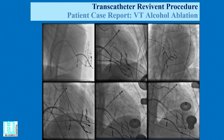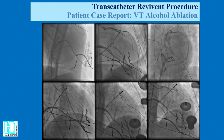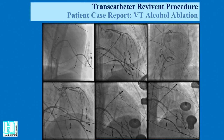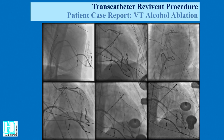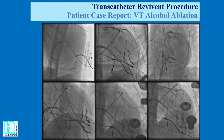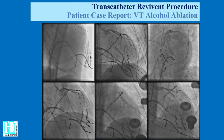We did 2015. This guy, it's our guy, not Karl-Heinz Kuck's guy, our guy. Very similar, look at that. Excluded aneurysm. Actually, we have a catheter in here, inside. And then we couldn't ablate that, so we used alcohol and we got alcohol ablation of this guy.